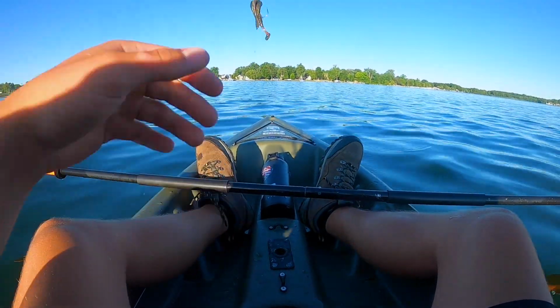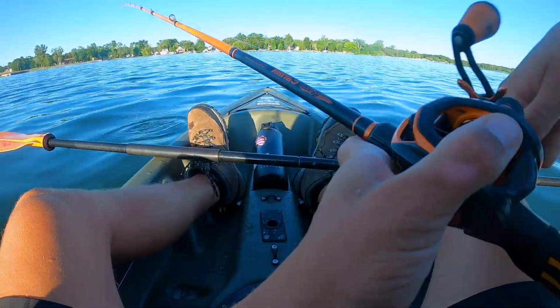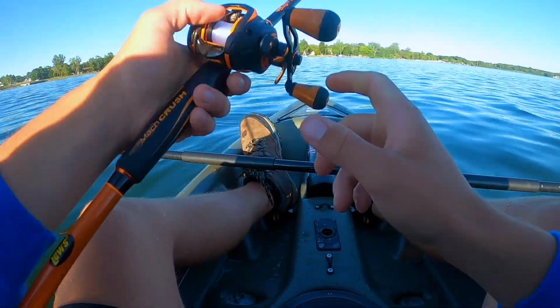So I haven't got a bite in the topwater in about an hour, so I'm gonna switch up here to the chatterbait, roll this around for a little bit, and see if they're more on that submerged bait type deal right now.